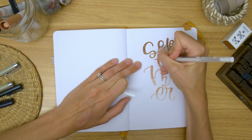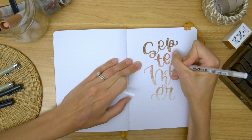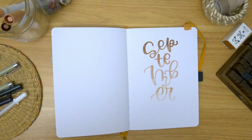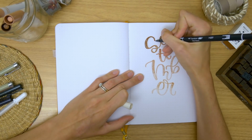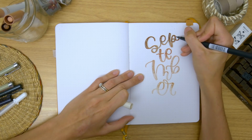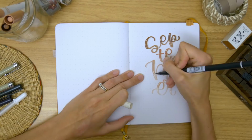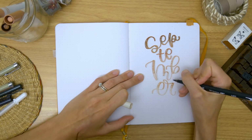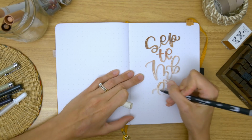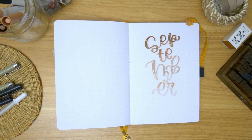Then I just made some really large stacked calligraphy, darkened the top half of each letter, and now I'm just going in with my white gel pen to add some lines on all of the thick downstrokes. So the final step to doing this stacked calligraphy for me is I just take a really light gray, one of my Tombow dual tip brush pens, and add a drop shadow to the letters. So it's probably pretty hard to see the drop shadow on camera because it is quite subtle, but it's there and I think that it makes all the difference.